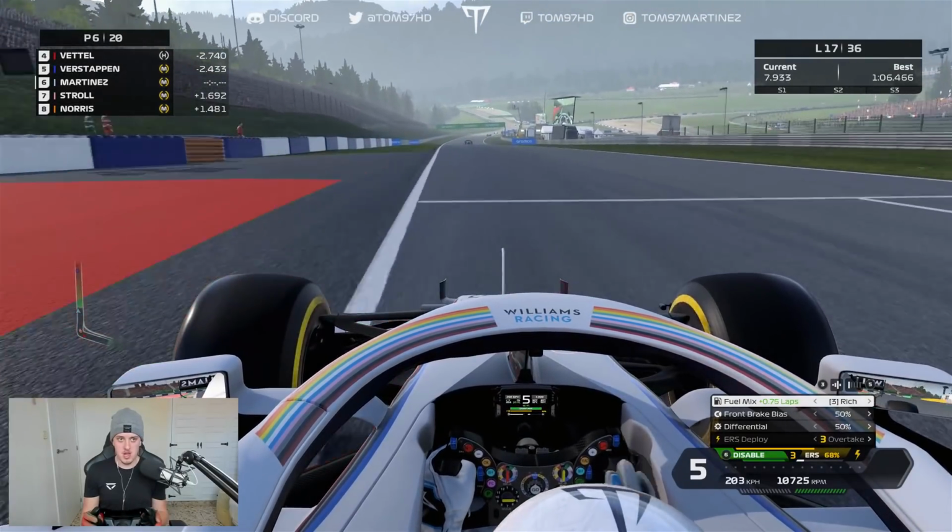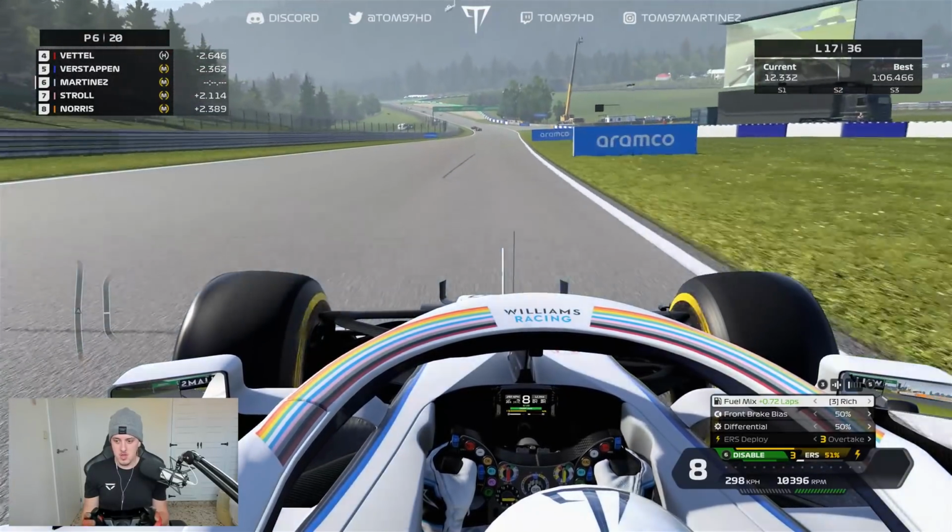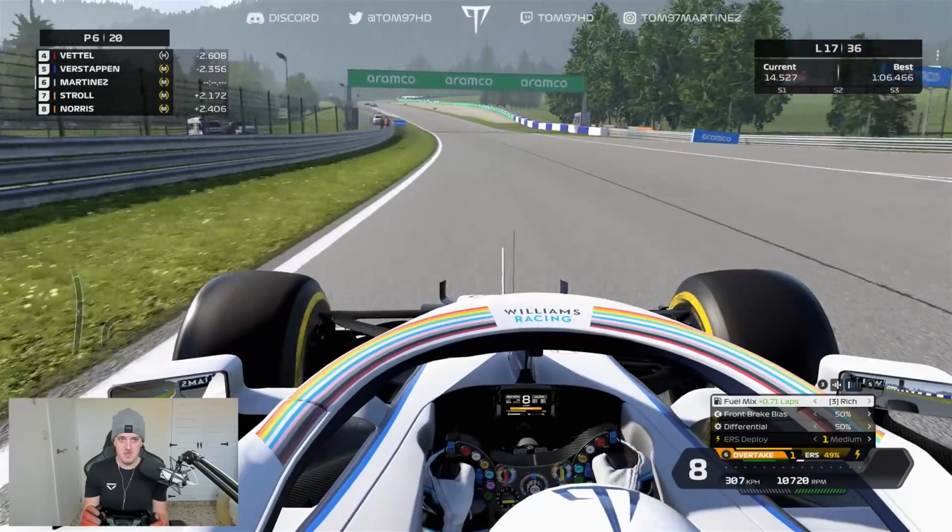Got plenty of grip, so let's push on. Vettel's going to hold up Verstappen on those hard tyres as well, so we need to drain the battery a little bit here, try and close up to these guys if we can.